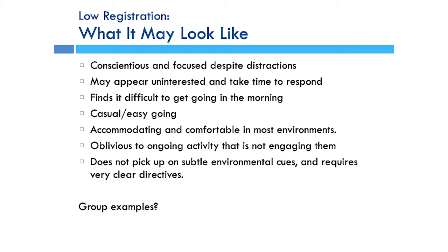So they may appear uninterested and take time to respond to things. They might also find it very difficult to get going in the morning, and they may appear as casual, easygoing, accommodating and comfortable in most environments, and they're oblivious to ongoing activity around them. So they don't pick up on subtle environmental cues, and they require very clear directives and step-by-step instructions to help them be successful.